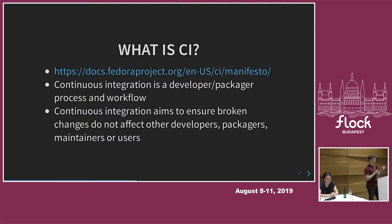And what we do want, we want to ensure that broken changes don't affect others. They shouldn't affect developers, shouldn't affect packagers, maintainers, or users. Before CI, you would say, there's a QA process, right? So everyone just put things into Rawhide, then we'll assemble them and we'll figure it out, right? Let's just make sure users don't get affected by this.